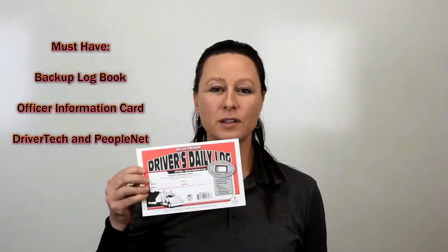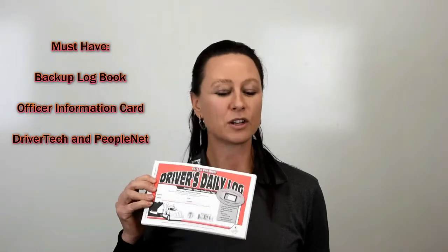Rachel's going to take us through general logbook rules and regulations. Working equipment, first and foremost. Second of all, we have to have a backup log because even the best equipment is going to break down. So every driver is required to have, no excuse, a log. So here's our backup log. We should keep that with our permit book.